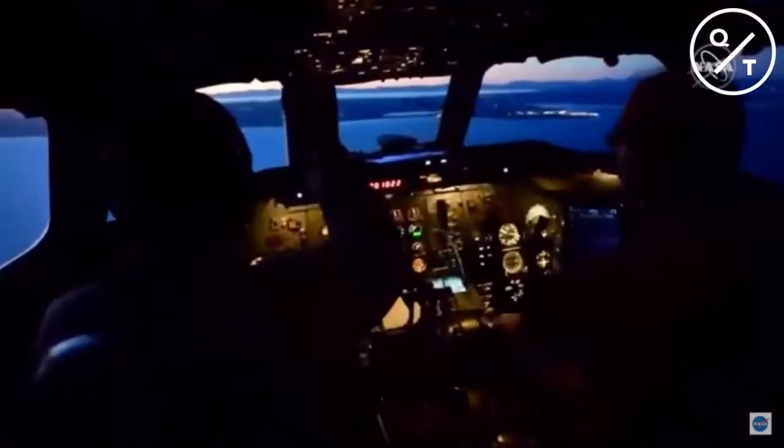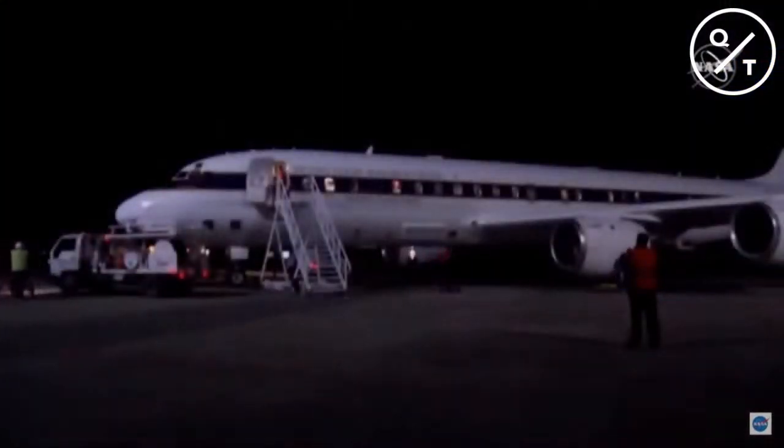It'll come back from a mission. If there's anything wrong that needs to be repaired before the next flight, we have the maintenance crew to support it during the night and get it ready for a mission the following day.